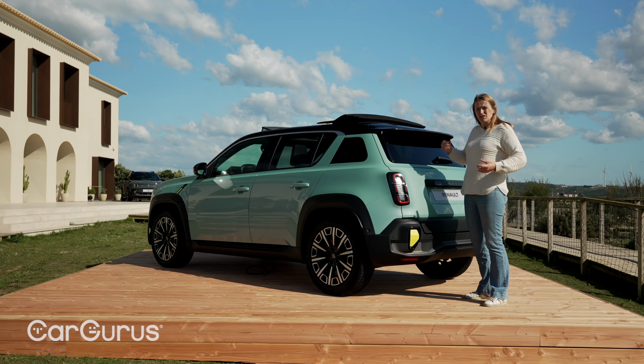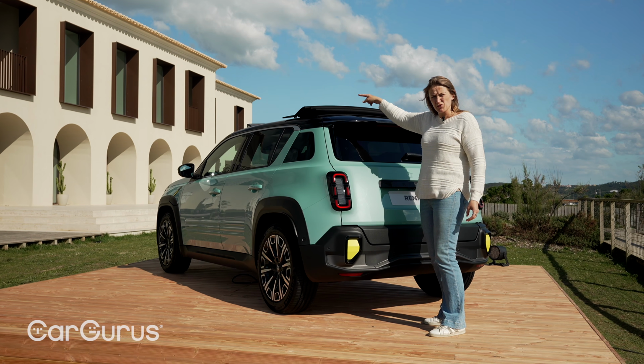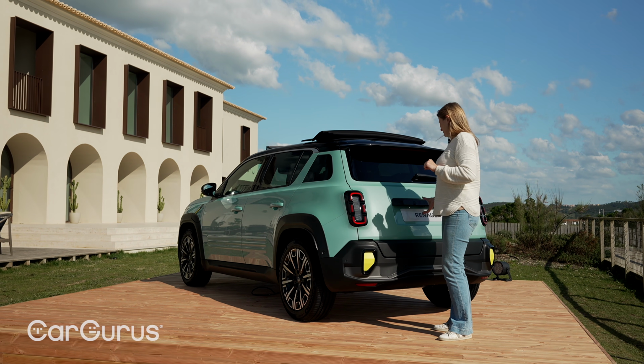Do I want one as much as I want a Renault 5? Don't know, but I do think it looks great. I love the scrolling roof, by the way, but that's not going to be available at launch. That's going to come a bit later. Anyway, let's check out the practicality.